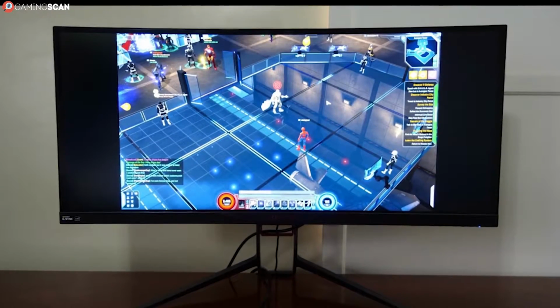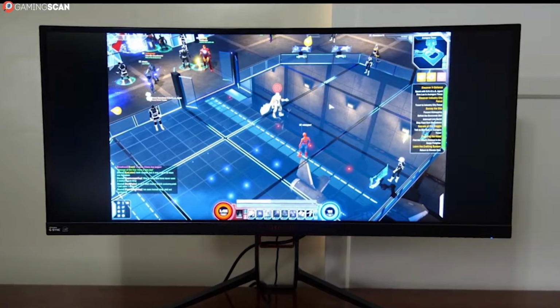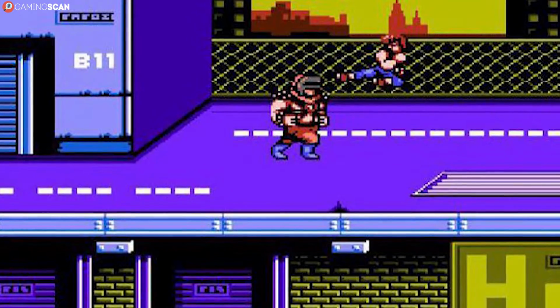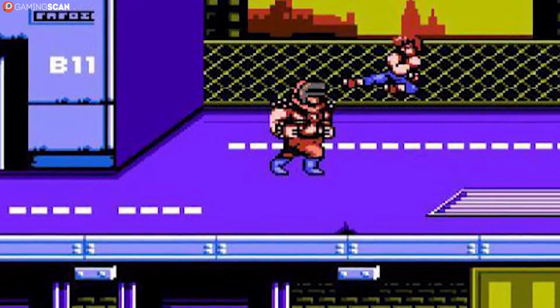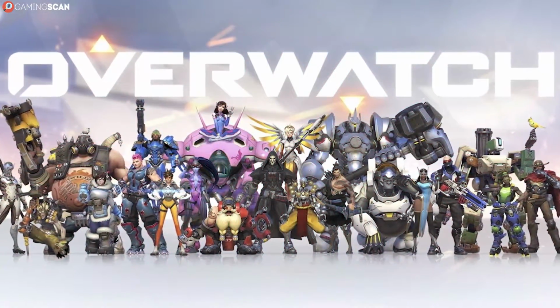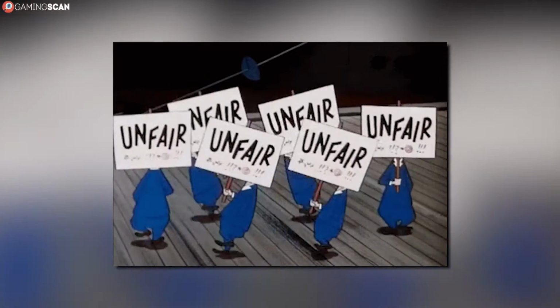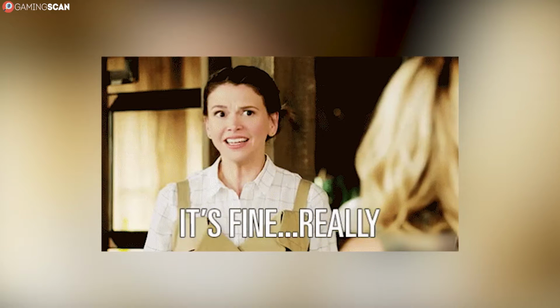The first option leaves you with an image that we can only describe as deformed and best avoided. But then the alternative is gaming in the standard 16 by 9 resolution on a 21 by 9 monitor, which just feels like a massive waste. And it's not just older games that don't support this ratio. For example, Overwatch deliberately disallows 21 by 9 ratio in order to avoid giving some players an unfair advantage. And this is absolutely fine by us.